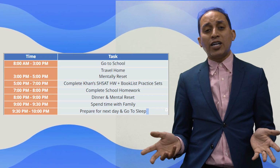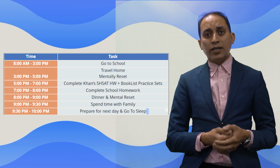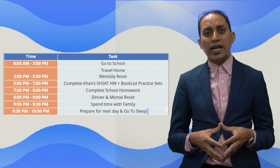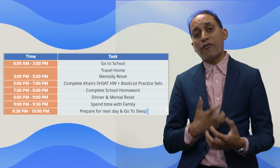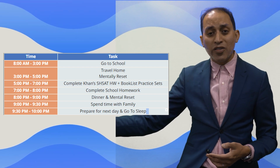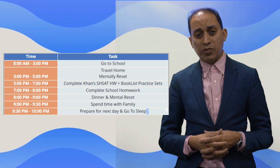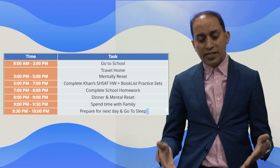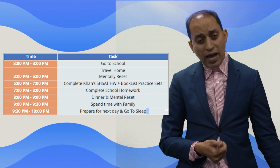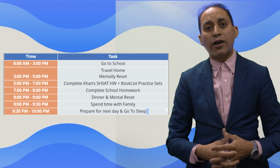This is a practice schedule that you've all seen. We go to school until 3. When you come home, we want you to mentally reset, relax, take a shower, eat a snack, freshen up, and go play outside as the weather gets better. Then from 5 or 5:30, that's when you start your Cons homework. Start that for an hour and a half or 2 hours. Once you're done with that, take another break. After that, you can do your school homework. It's May, June. Your school homework's not even that bad right now.